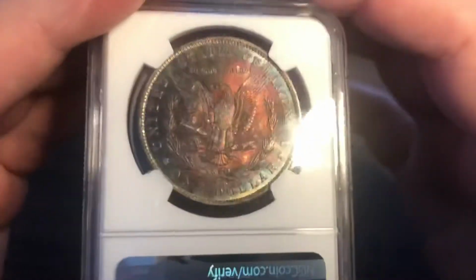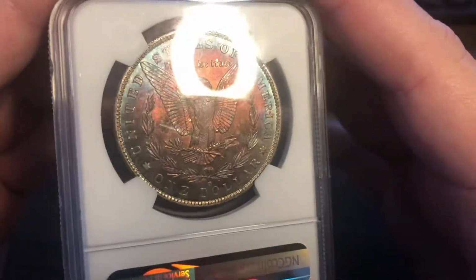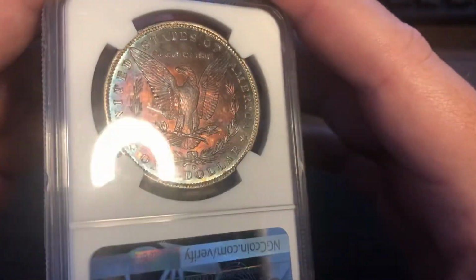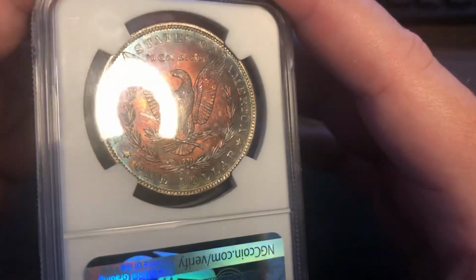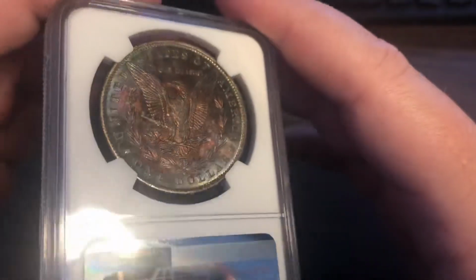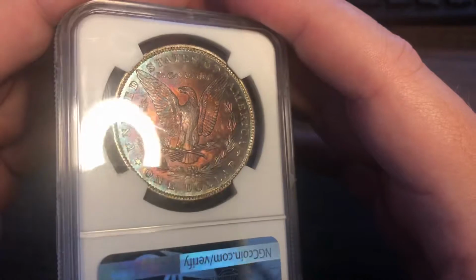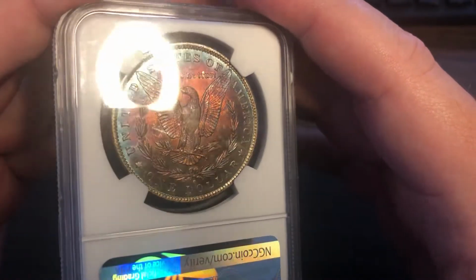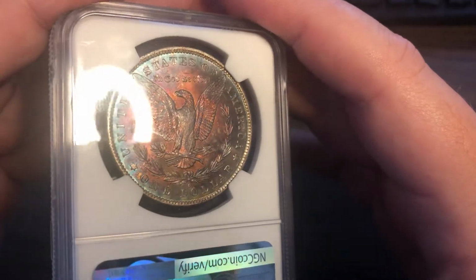Okay, I do remember this one, 1884 O. Real nice toning on this one. I actually got this coin at the Tampa Coin Show, Coinocopia. Oh, geez, back before COVID was a thing. Yeah, definitely some nice color on that.